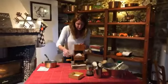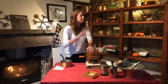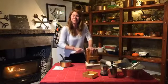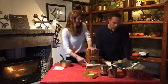So this one, you'll have to do a little footwork for, a little research online, but it is pretty freaking cool. It looks great on the shelf, but it really does work. And it's both a cool kitchen tool and a great little Italian history story as well.